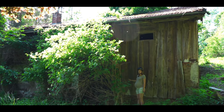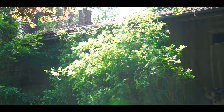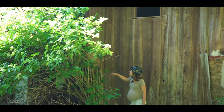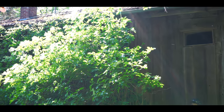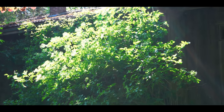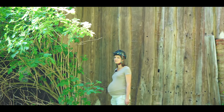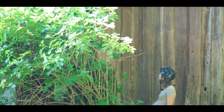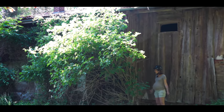Here you can see the other side of the house. This is the balcony I told you about, the second one. I can see that there is a chair on the balcony. So the owner maybe sat here and enjoyed the evening hours. And it is all completely covered with plants. So when you don't know that the house is here, you don't see it. Yeah, this is a part of the past.